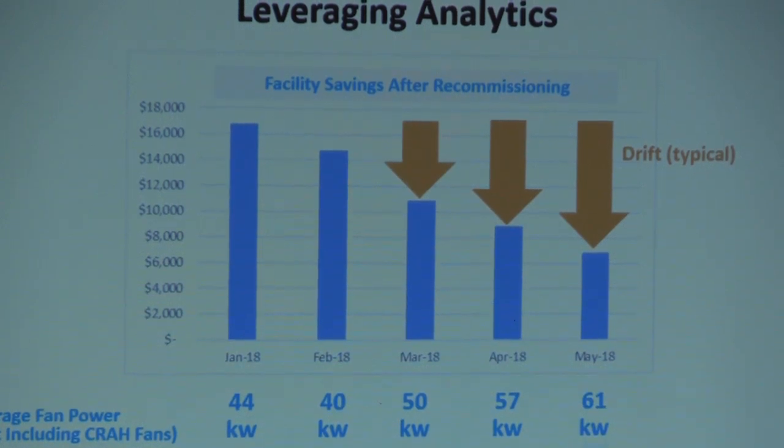The chiller plant efficiency was exactly the same. The loading was the same. Everything was coming back as very reasonable and persistent. And down here at the bottom, one of the KPIs that we looked at was average fan power. So that's average fan power for the air handlers in that facility.